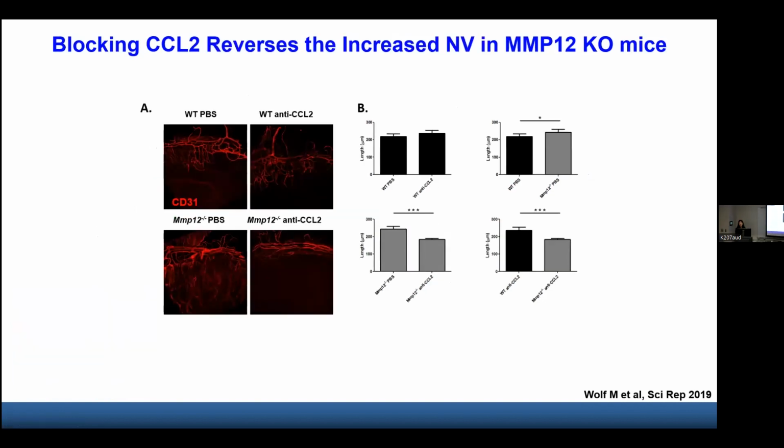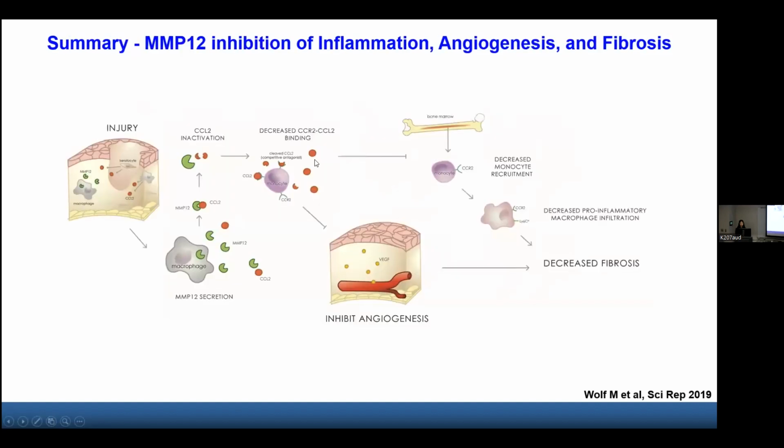We also looked at the corneal neovascularization after blocking CCL2 and it reversed. So this is without the anti-CCL2. In the MMP12 knockout mice, you had more neovascularization, but when you blocked the CCL2, you were able to block the angiogenesis back to the wild type levels. So basically, to summarize, this is the model that we proposed based on the results of our study.